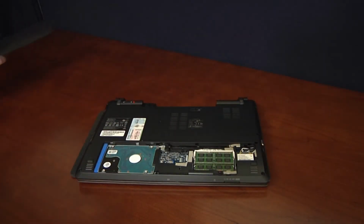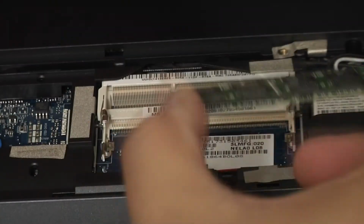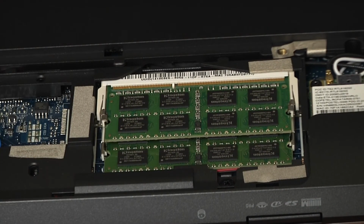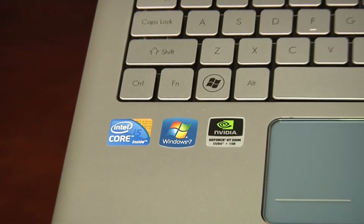The CPU sits on top of an Intel HM55 chipset next to 4 GB of user-replaceable DDR3 1.33 GHz memory in 2 SODIMM slots. All this hardware runs the 64-bit edition of Windows 7 Home Premium.